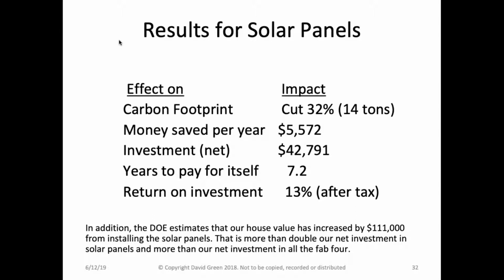And the academic research was done by looking at houses with solar panels compared to comparable houses without solar panels and looking at the increase in the house value. And they determined that the value of the house went up by about $20 for every $1 in first-year energy savings. And using that formula, based off the $5,500 we have saved in energy bills, that's about $111,000 in increase in the value of our house. That is totally separate from and in addition to the cost savings I show in this slide.